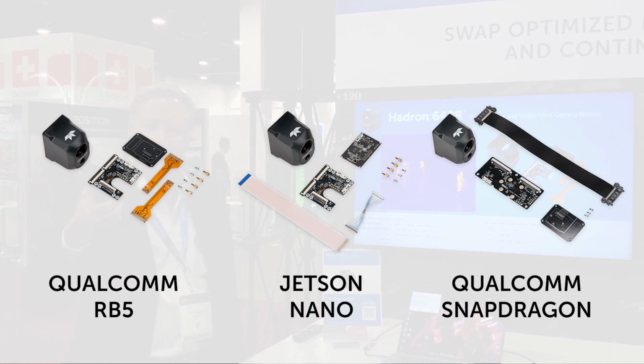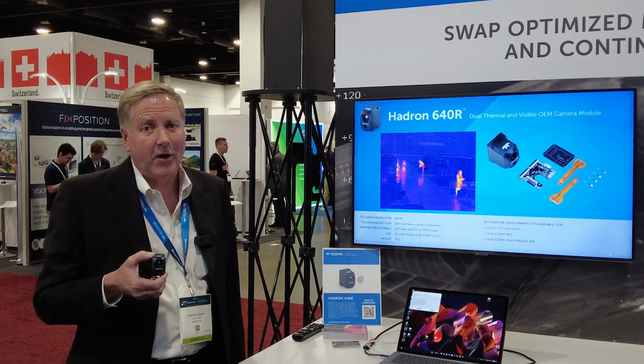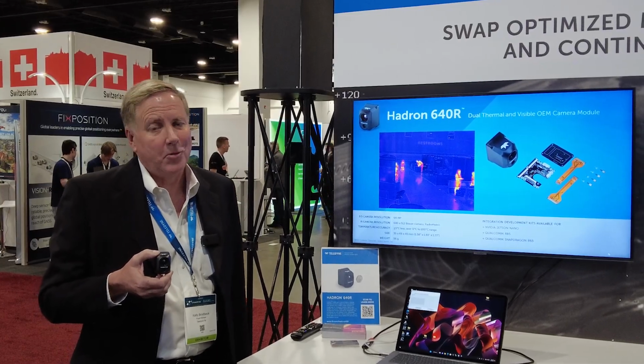So get a kit, get a Hadron, and integrate it into your drone or your robotic system.